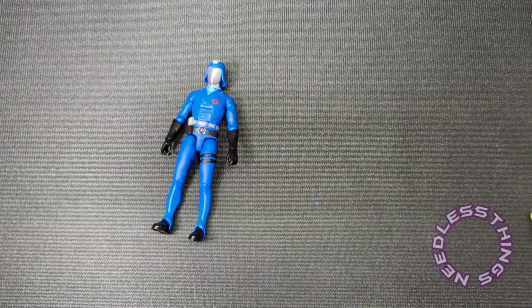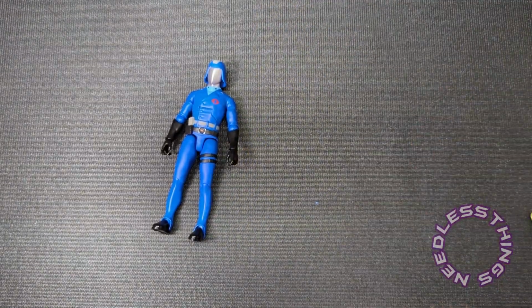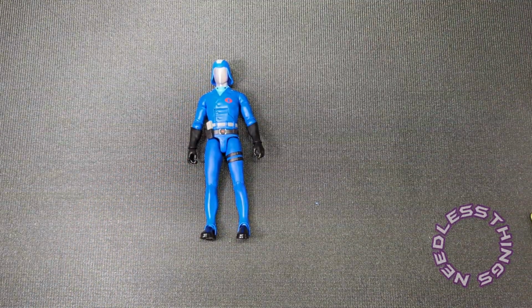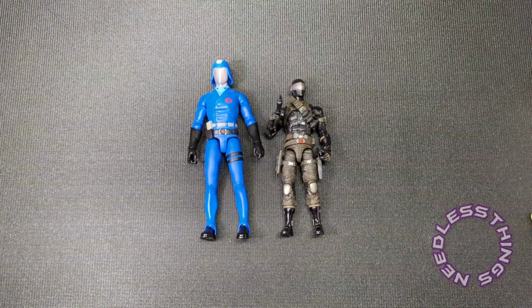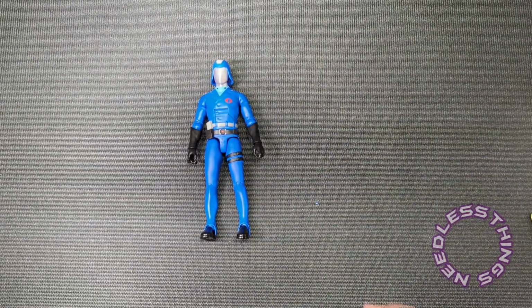Since I've done this with the other ones, I'll do it right here again. This figure is 7 inches tall, which means that no matter how much you may love this Cobra Commander, no matter how much you may want this Cobra Commander to replace your Classified Series Cobra Commander, it ain't going to happen. Because that is how those look next to a Classified Series figure.